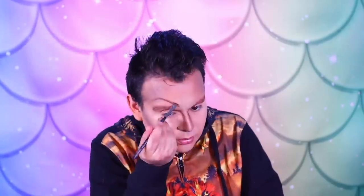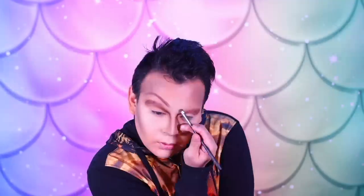All right, now what I'm gonna do here is a little unorthodox for my routine. I'm actually gonna put some eyebrows on first just so I have an idea of where I'm going with the eye makeup. So let me find my brow pencil and I'm actually gonna use Chocolate again from the palette and sketch up my brows. Okay, those are sketched out.